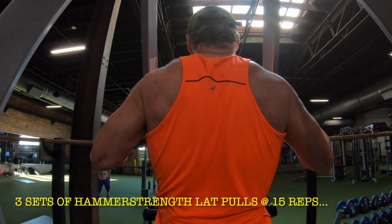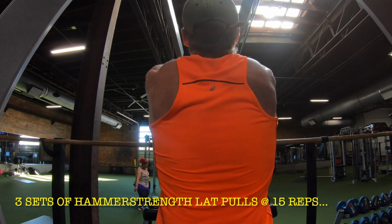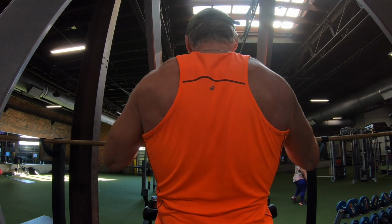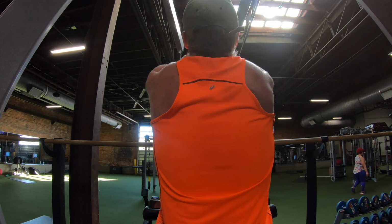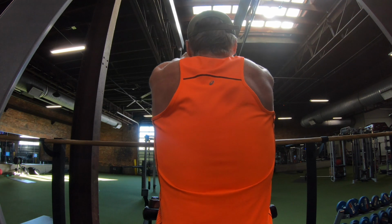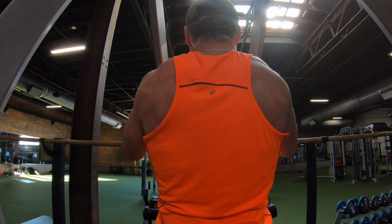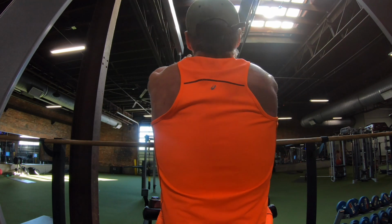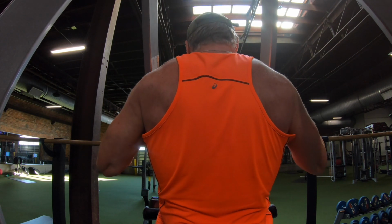Now here, there's an exercise I do maybe every other workout. I don't do it every workout. This is the Hammer Strength lat pull machine. And here again, I did 3 sets, I think 3 sets of 15 reps. I had a lighter weight on here today, I think 2 45s on either side.